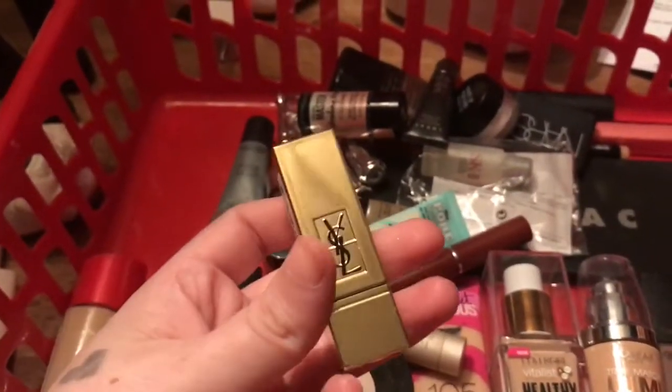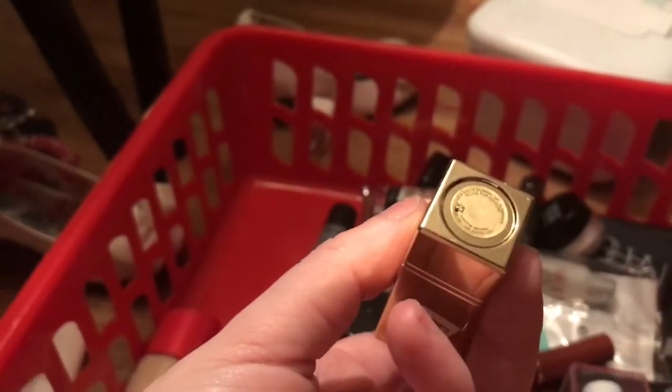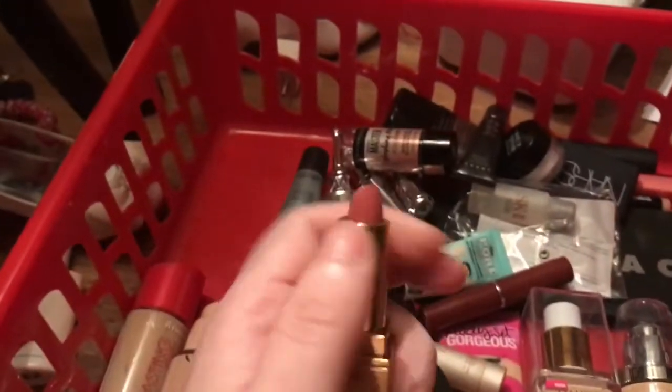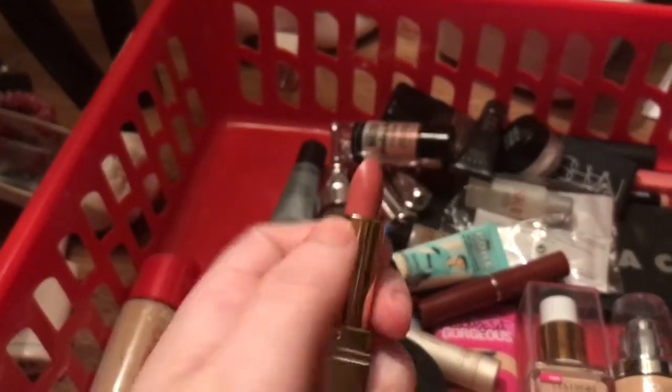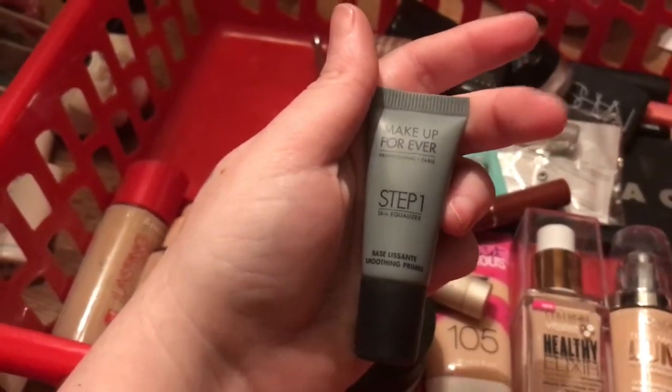Then I have this YSL lipstick in the shade, what shade are you? Rouge Pur Couture, and it is a very pretty color. Then I have another Makeup Forever product, the Step 1 base.